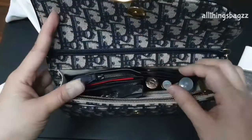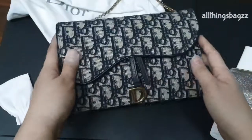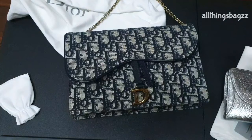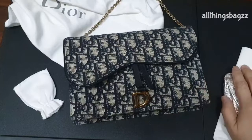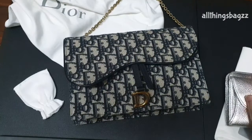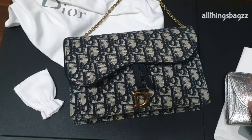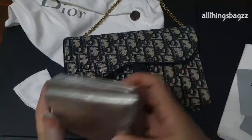If you're contemplating getting this bag, if you're thinking about getting this one over a Chanel, I hope this is helpful. Whenever I plan to buy a bag, I always look it up on YouTube or online and do some research about it first. I find these kinds of videos helpful, so I hope I'm able to help you out on this one.